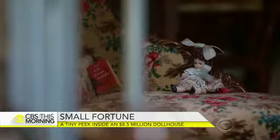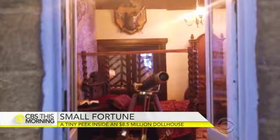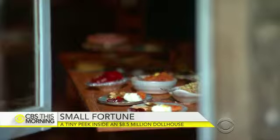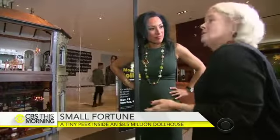And the current owner has maybe 30,000 pieces, and so each one of these things is worth a certain amount of money, and that adds up very quickly. They haven't missed a thing, have they? No, and there's always room for a little bit more.